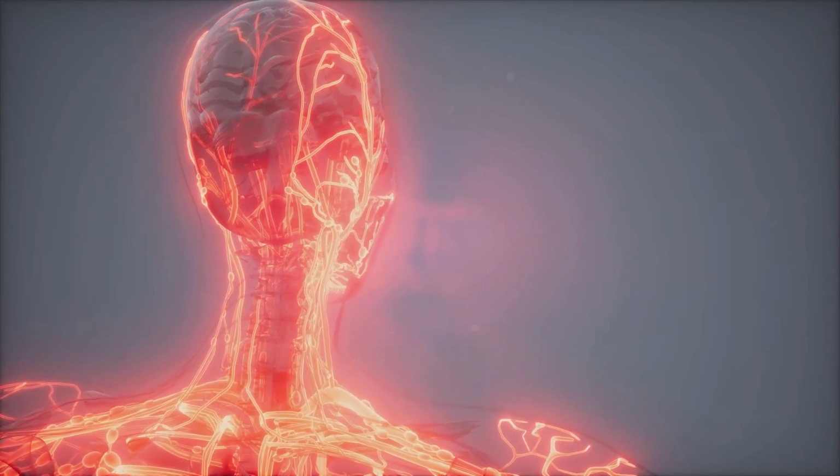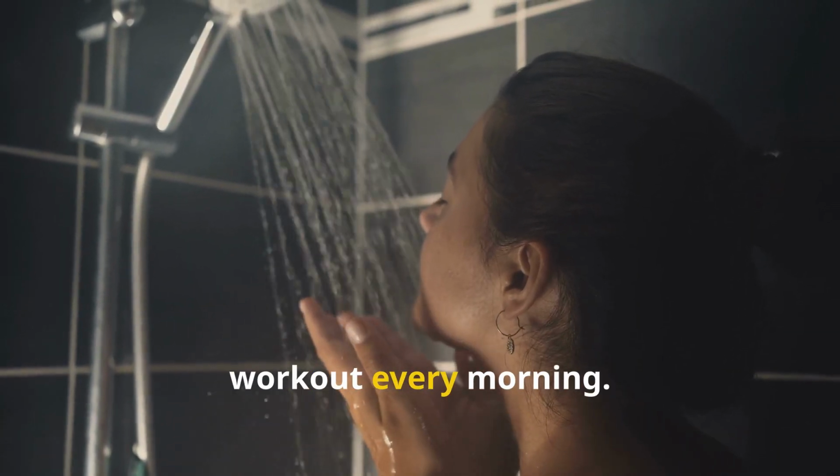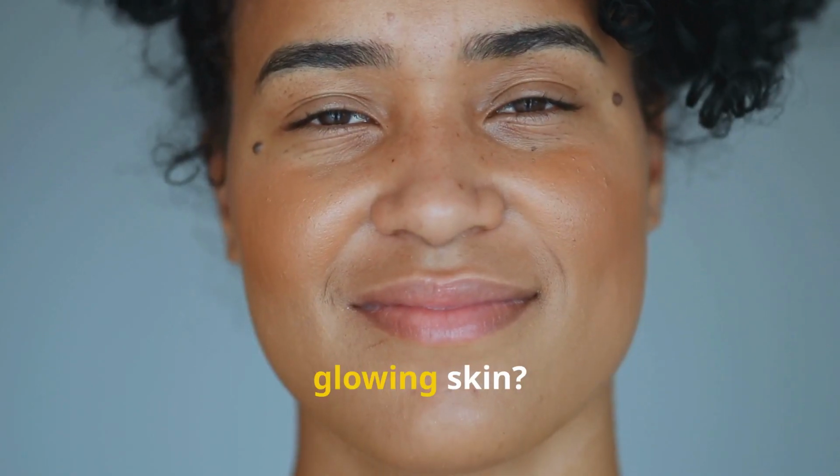Next, let's dive into how cold water stimulates blood flow, which means a healthier, more radiant complexion. It's like giving your face a mini workout every morning. Who doesn't want that fresh, glowing skin?